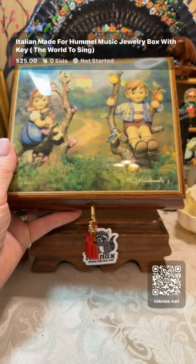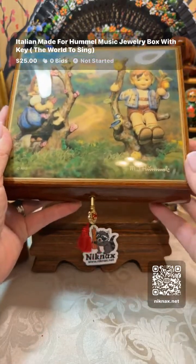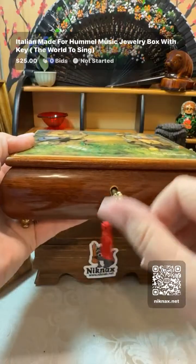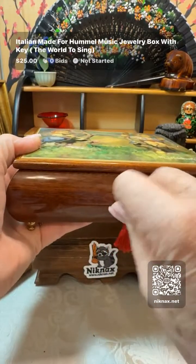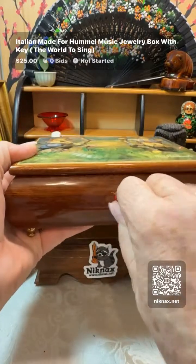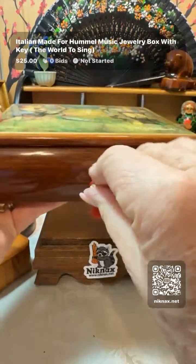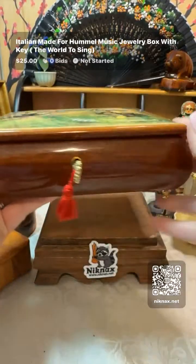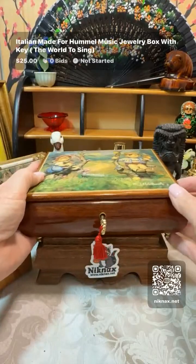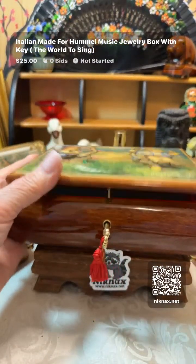We're just going through my weekly finds. I just started showing this gorgeous Italian Hummel themed jewelry box. It does have its key. The lock, I think you need to mess with the lid a little bit. The lock isn't completely engaging. It will engage, but the key won't come out. So it probably just needs a little bit of WD-40 or something in there. But it is a music box and it plays. This reminds me of my childhood. I'd like the world to sing.